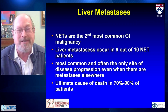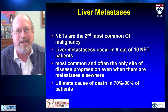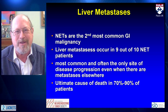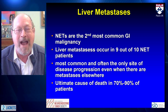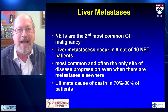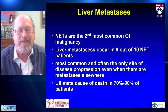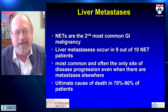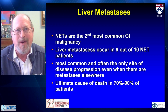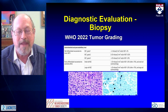So why is this important? Neuroendocrine tumors are actually the second most common GI malignancy after colon cancer. So there's a lot of you out there, and we see a lot of you at the hospital here. 9 out of 10 patients with a neuroendocrine tumor will get liver metastases, and it's the most common and usually the only site of disease progression, even for patients who have disease outside the liver, and ultimately is the cause of death in the vast majority of patients who have metastatic neuroendocrine tumor. So controlling the liver is super important.